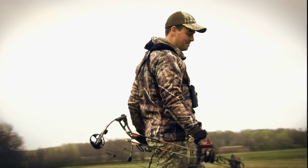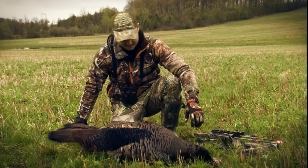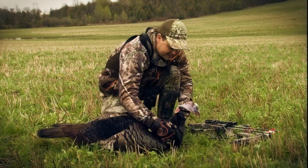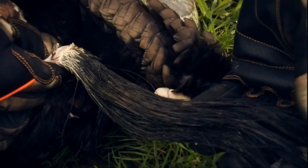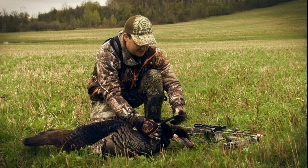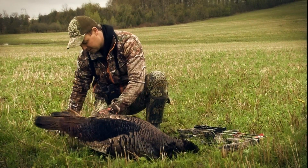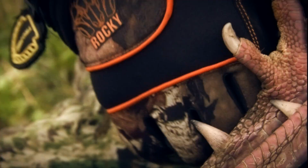Look at this bird. He is a giant. This is a huge, huge tom. Look at the beard on this guy. Oh my goodness, that's gotta be over 10 inches. It is over 10 inches. They sat through a thunderstorm last night, so it's soaking wet and all stuck together, but what a bird. And look at those spurs. Nice white spurs.